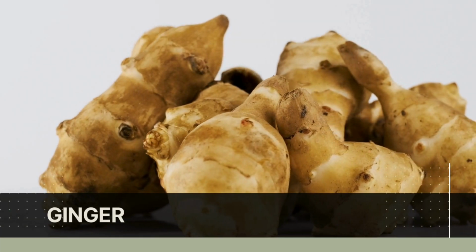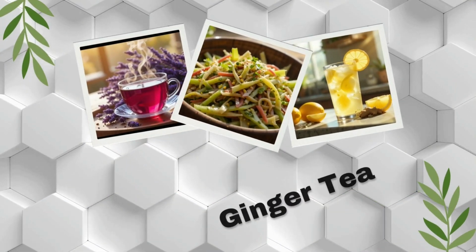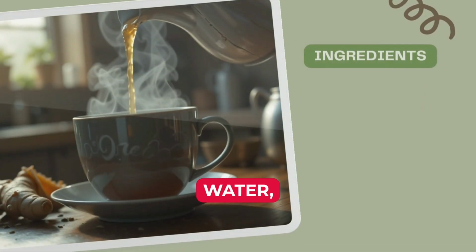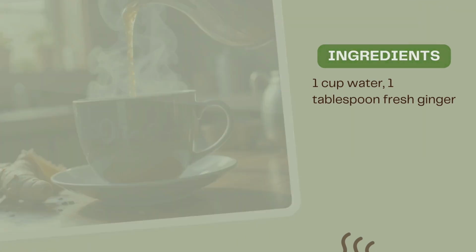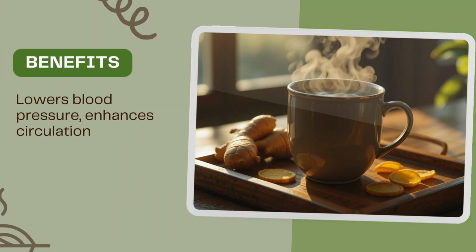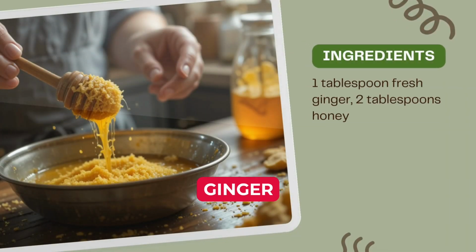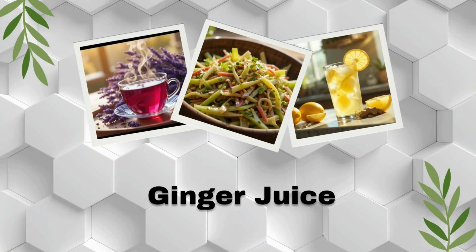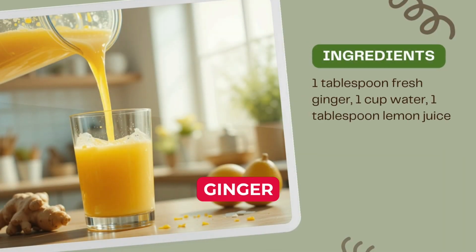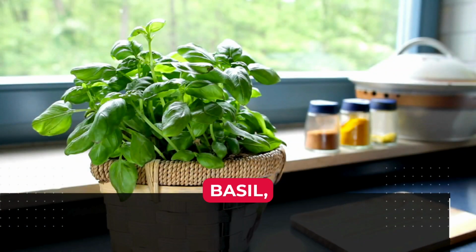Ginger improves circulation and helps reduce blood pressure. Boil water, add fresh ginger slices, steep for 10 minutes, strain, and drink. Mix grated ginger with honey, stir well, and take a spoonful daily. Blend ginger with water and lemon, strain, and drink fresh.